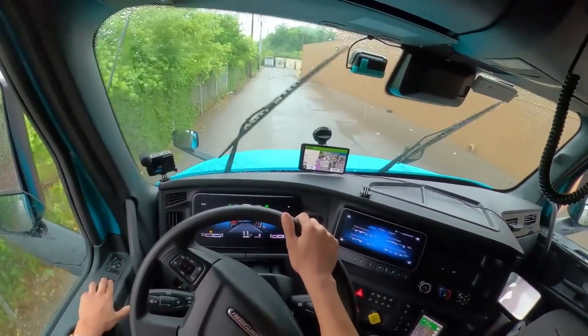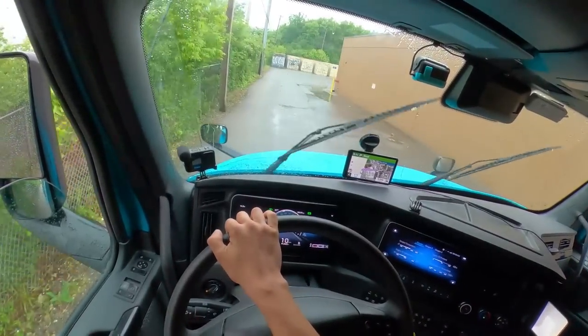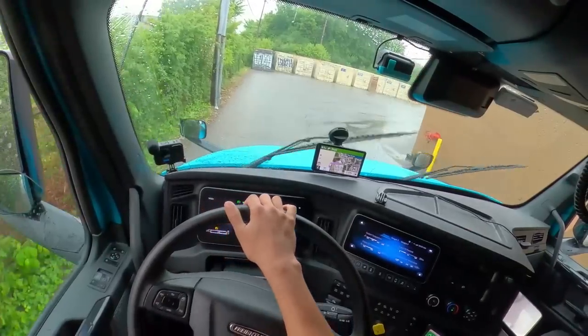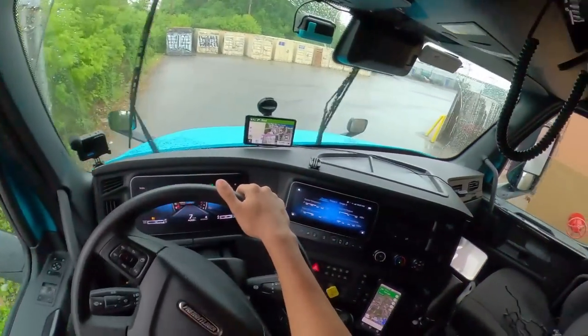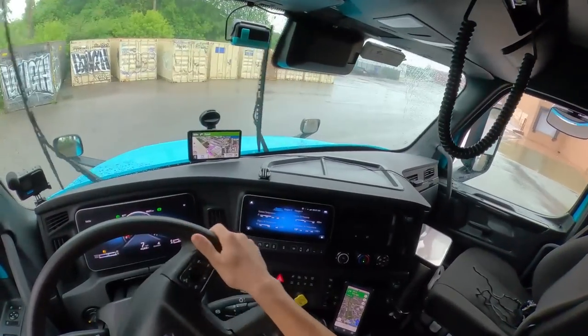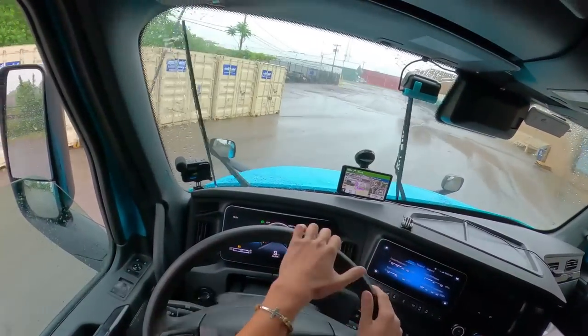In 600 feet, turn right. Watch this not even be the right way in. If this isn't the right way in, I don't know where else to go. The other two options are done. They're all blocked off. Turn right on Delaware Avenue. This is it. Then take the third left.